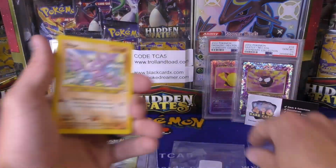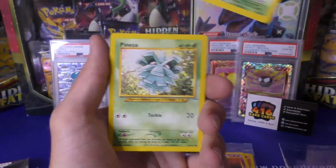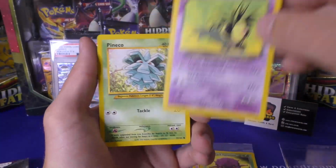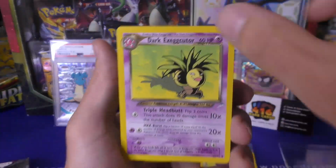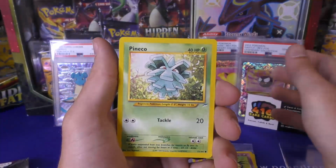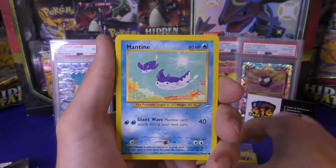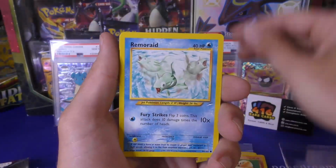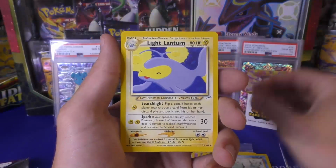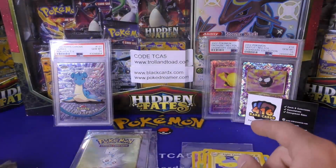Just set them on top of the case. Gligar, Unknown T, Pineco. Got a Dark Fortress, a Dark Executor, and for those of you who don't know, that is a mistake in the spelling right there. I can't wait for the Light Pokemon to come out in the next set. Dark Wigglytuff, Mantine, Unknown L, Growlithe, Remoraid, and Light Lantern. So it was a risk, but we took it. All right, pack number 2.